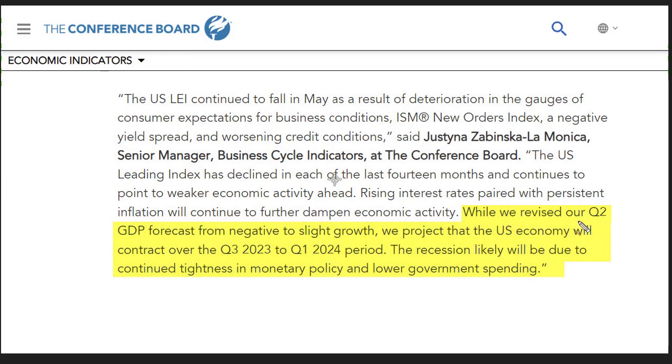While we revised our Q2 GDP forecast from negative to slight growth, we project the U.S. economy will contract over Q3 2023, which just starts in July, to Q1 2024 period. The recession likely will be due to continued tightness in monetary policy and lower government spending. Exactly what I've been saying, that the Fed's rate hikes have a lagged effect of 6 to 12 months on average. Fed president says 18 to 24 months. Either way, let's take a look at the indicator itself.